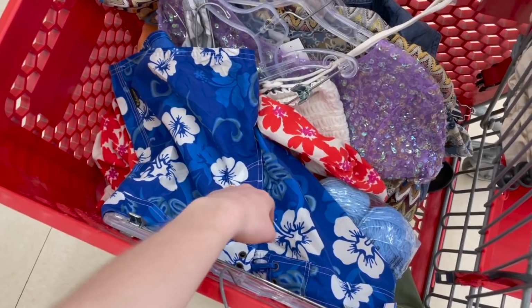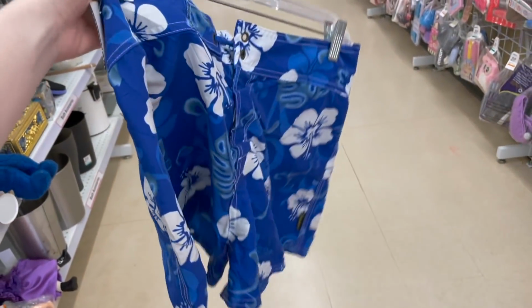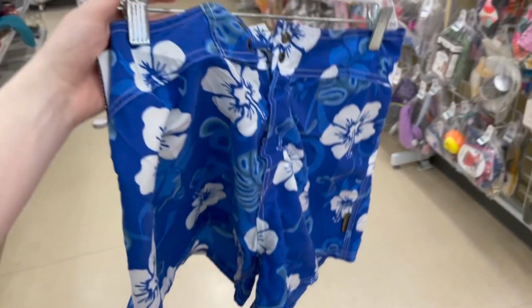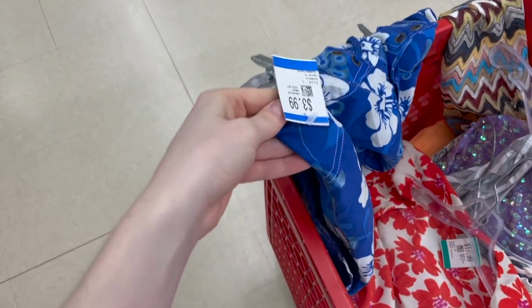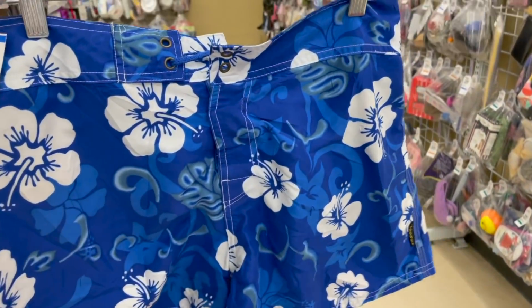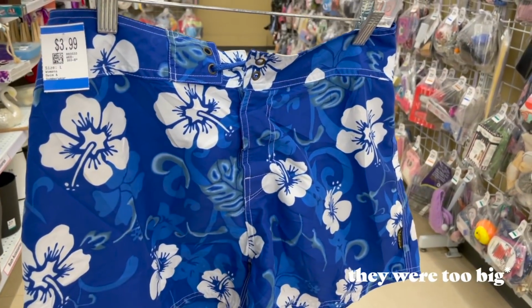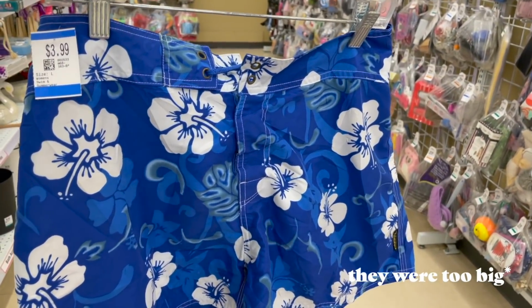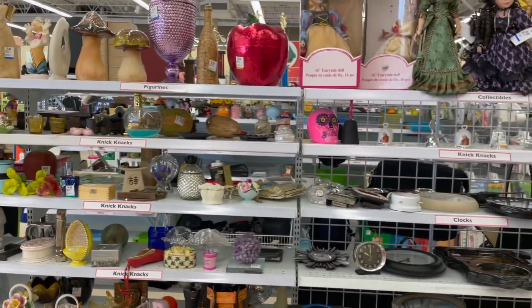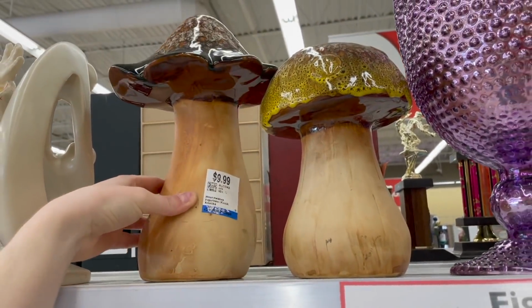So I'm officially done in the clothes, but I ended up finding this pair of shorts on my way over here. They were in the swim section, which I forgot to go through until the end. And they're $3.99, so I feel like this is gonna fulfill my dreams of finally getting some Hawaiian pattern clothes. Yeah, they're cool. But now I'm in the home decor, and look at these mushrooms. Those are so cool.